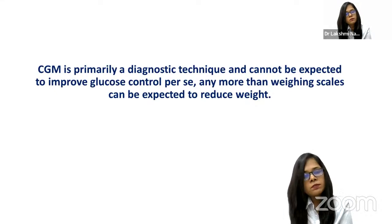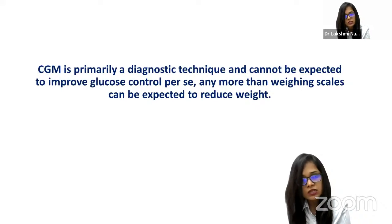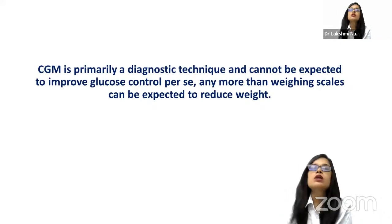But we have to remember that CGM is primarily a diagnostic technique. It's diagnosing the blood glucose values. It's not giving any therapeutic intervention, and it cannot be expected automatically to improve glucose control per se. Patients are actually thinking that you put the patient on CGM, and the glucose values get better on their own. It's not actually that.